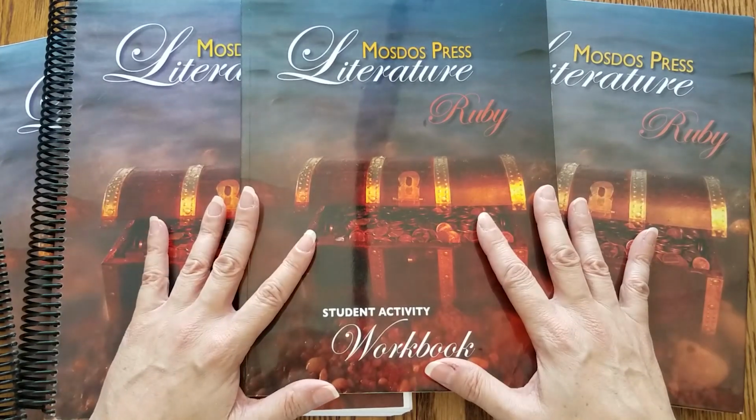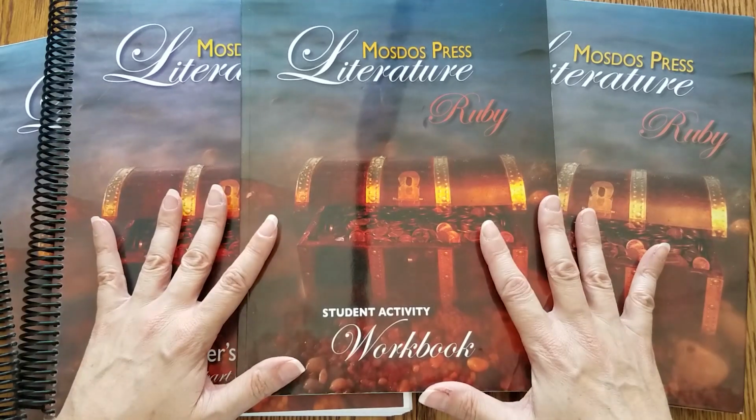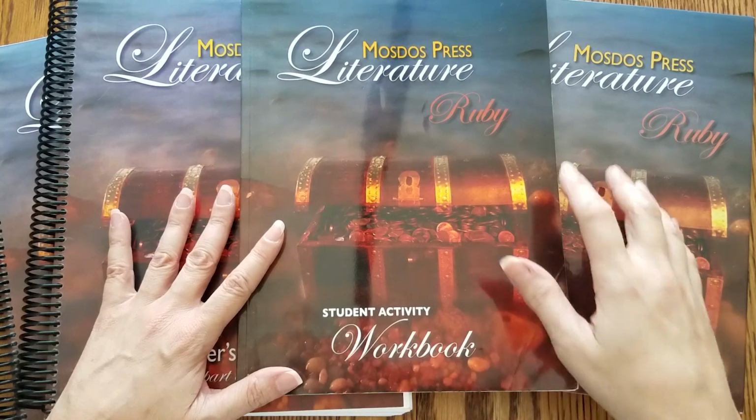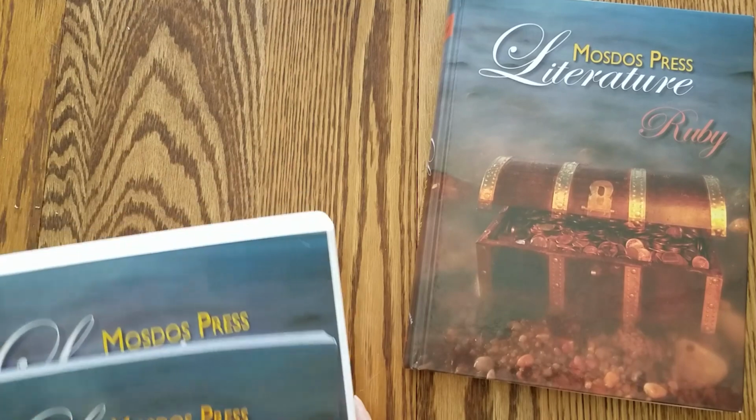So anyway, let me go through some of the individual components here so you can see what they're like. And I suppose I should start with the reader.